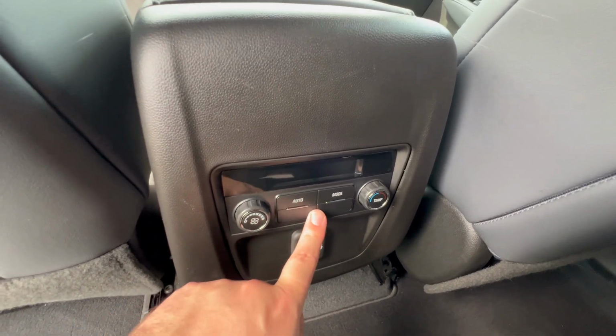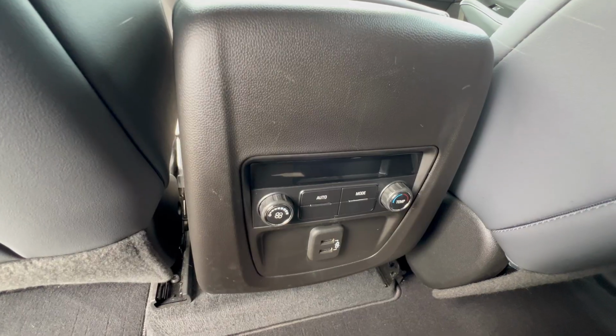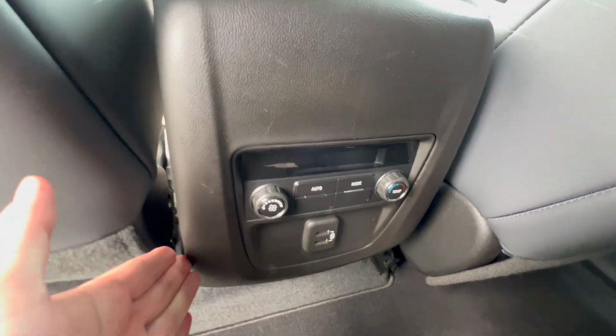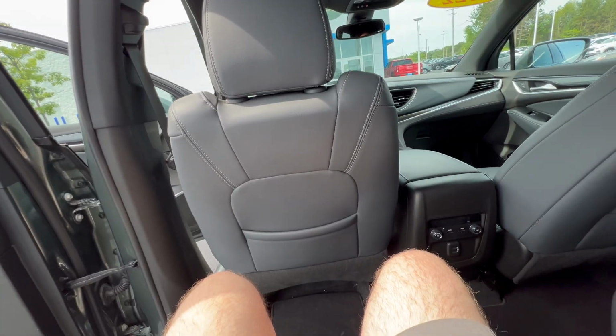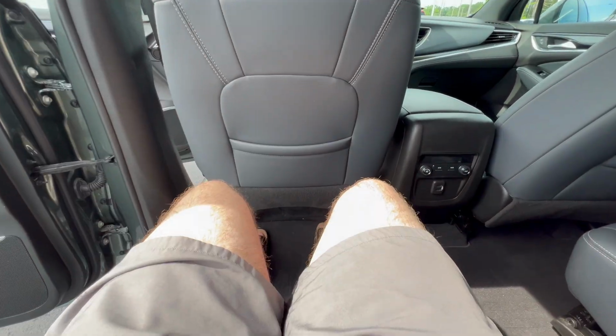And oh no, are these blink buttons? That means there's heated seats available back here, and this car doesn't have them. What? Oh well, I do like these armrests here. The back seats are very comfortable, nice leather and such, and they got great adjustability thanks to this leather. Oh, that's some nice recline. Now let's see what the legroom is like.